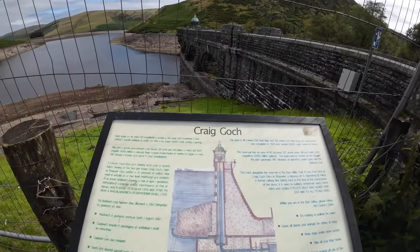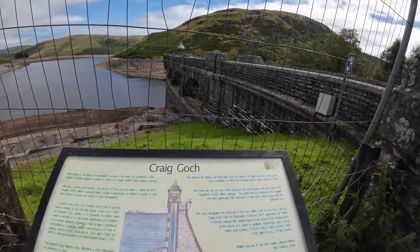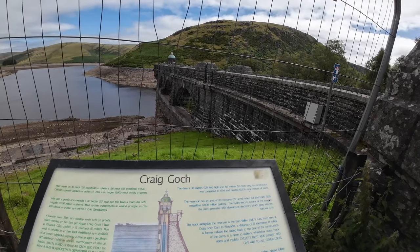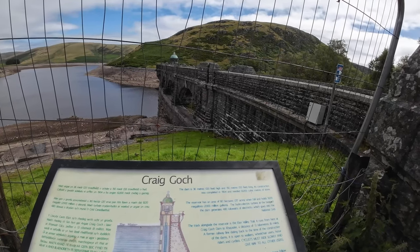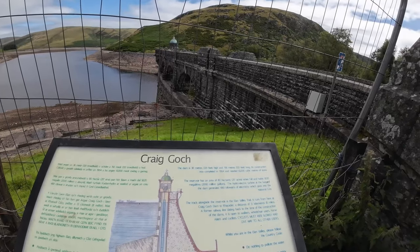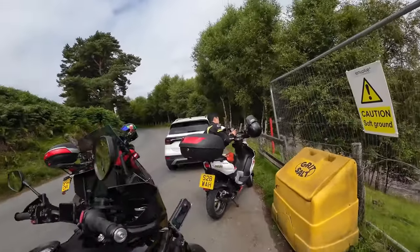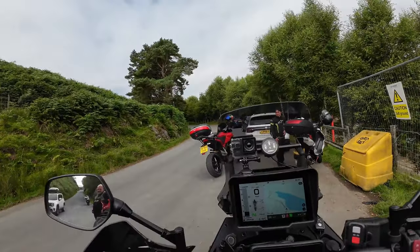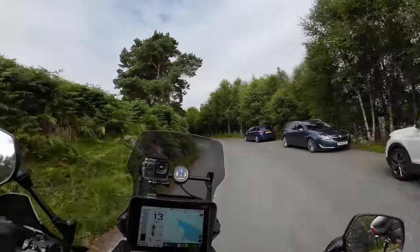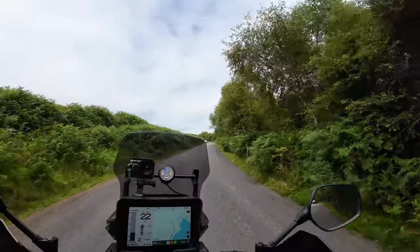Craig Goch Reservoir. Metres high, 156 metres long, 1904, 80 hectares. So we're off to Rhayader now. So that's Craig Goch Reservoir.